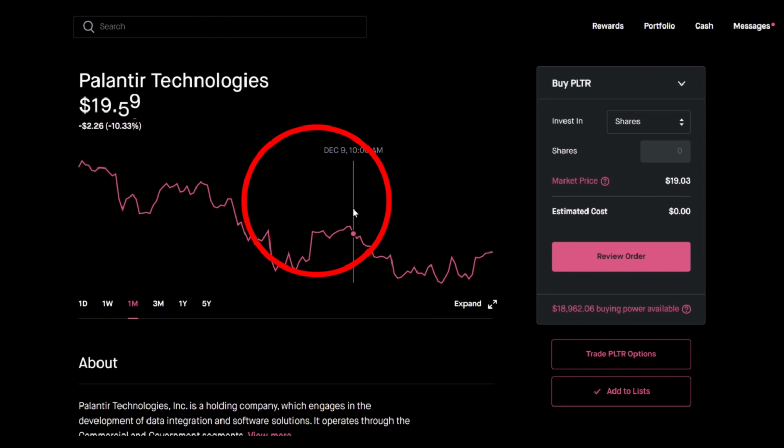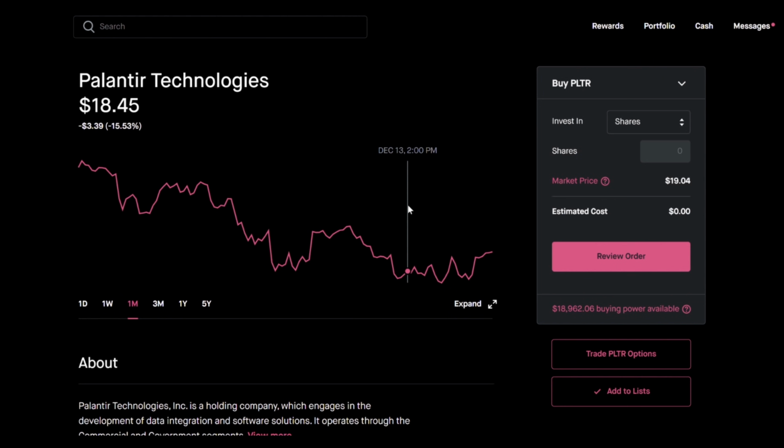I mean, I didn't even think this stock would be below $19, let alone around $18.45. So this is a stock very similar to SoFi. In the SoFi example, you only needed $1,400 to open up one contract, and here you're only going to need $1,800 to open up a contract.